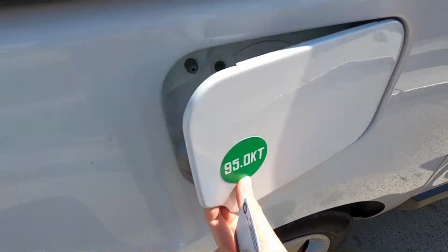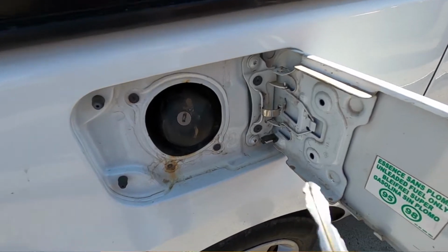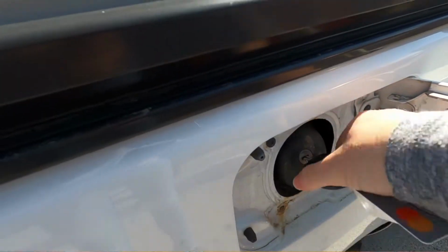If you're not sure whether you need gas or diesel, trust me, the people you rent your car from are going to tell you. But if you forget, there's usually a little sticker on the rental cars on the fuel hatch. So when you open that up, you'll see that and you'll know what to put into your vehicle. You definitely don't want to get the wrong type of fuel.